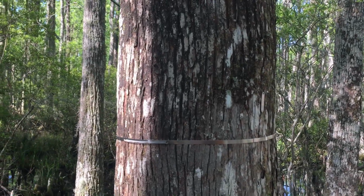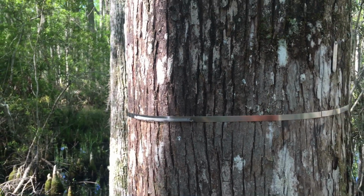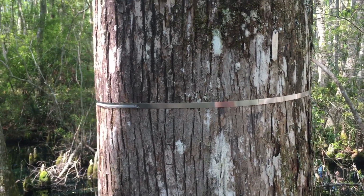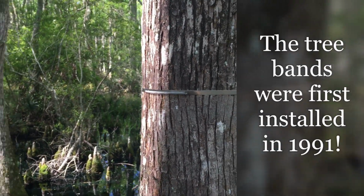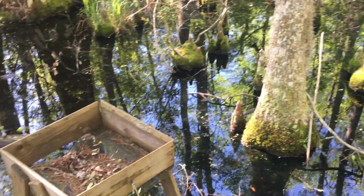We see here a leaf collector by one of the researchers, and also a banding that's on this tree. And as you see, there's this coil on it. So as the tree grows, the banding expands, and the researchers make marks on the band so then they can track the growth of the tree. So these are things that are set up by Clemson and are checked regularly.